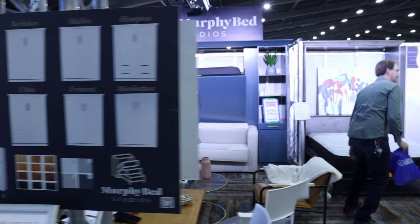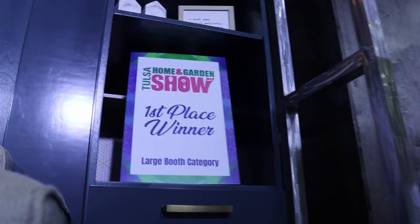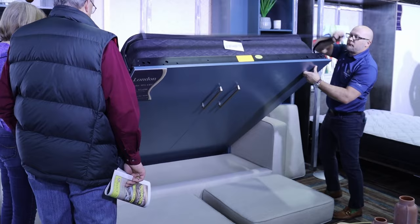So here it is. This is our brand new location here in Tulsa, Oklahoma, in the 2022 Home and Garden Show. We are featuring seven of our collections on display. Actually, it's a really exciting day. Today we got awarded the first place in show out of large booth, which we have a significant amount of exhibitors. So it's exciting to be able to get that award. So I wanna show you every collection and everything that it's got to offer. Here we go.